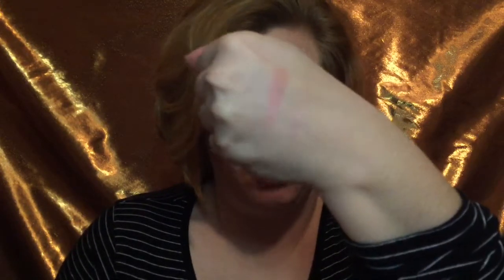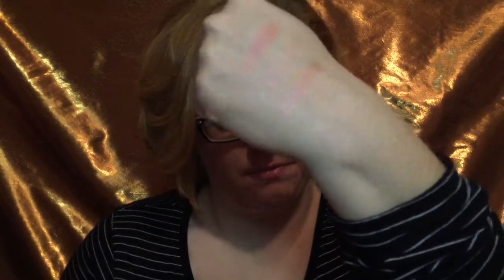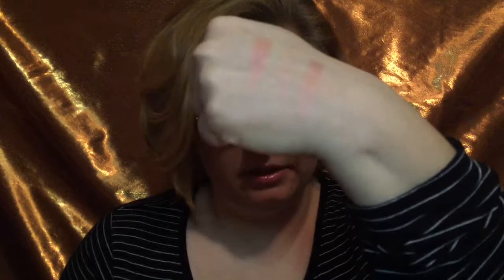You can still see the sort of iridescent sheen to it, but it is not as in your face as the finger swatch is. Oh, heck yes. And that is with a wet brush. So you can clearly see they're definitely not the worst quality in the world. Are they the best quality in the world? No, but it is a $12 eyeshadow palette from the drugstore.